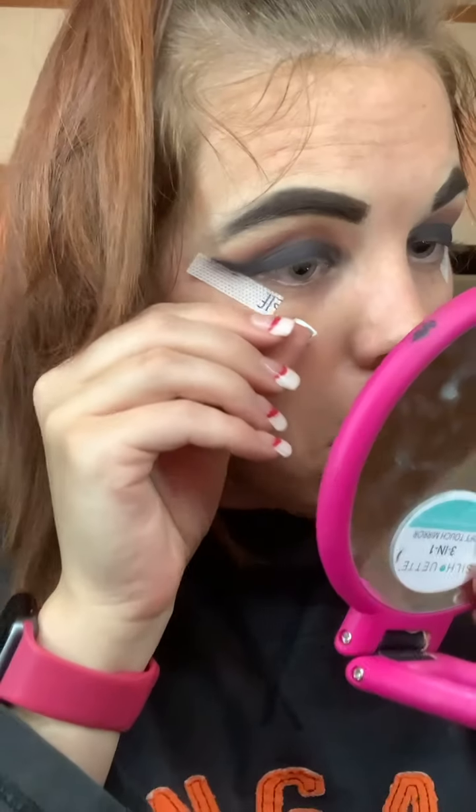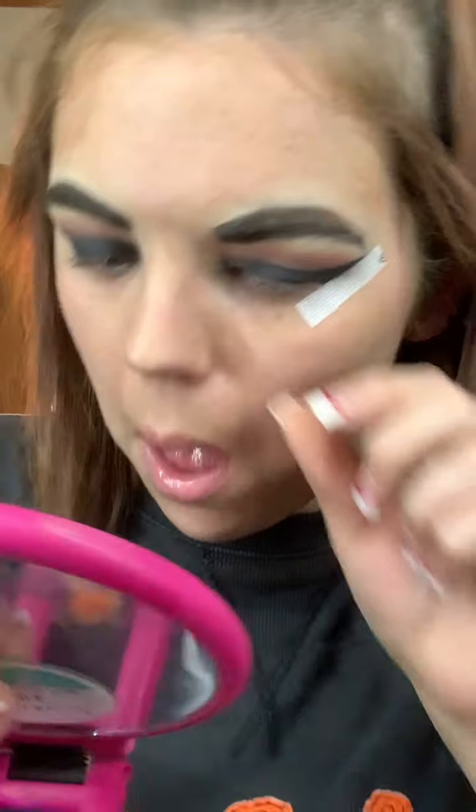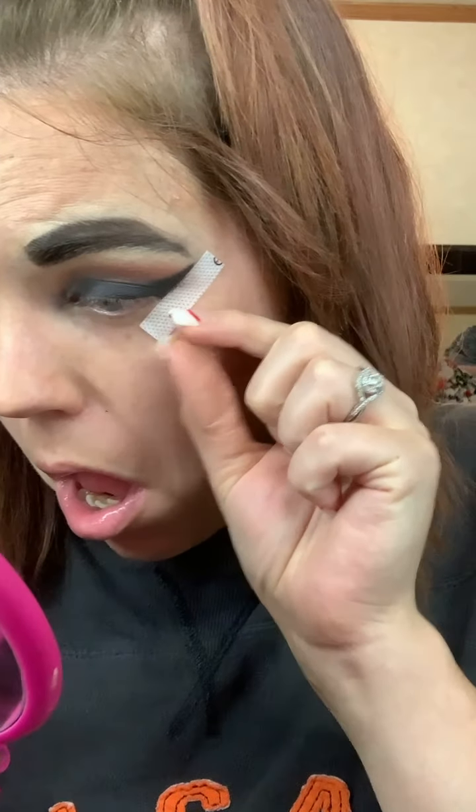So, put my brushes up real quick. So, for lashes, oh, let's take our tapes off, huh? It's like the dramatic reveal. Look at that. And by the way, you can do this with liner or with just straight up eyeshadow as well. Which, how adorable is that?